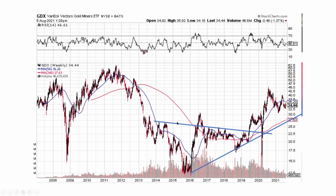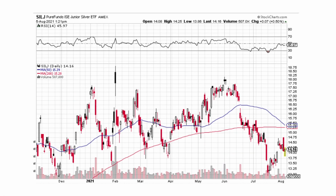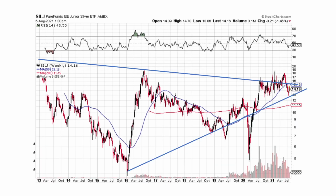Big picture view, we had this downward movement, sideways movement. We are in an uptrend right now, and that uptrend is still intact. So everything's good to go on a long-term perspective. SILJ coming on back. Nice little wick at the bottom. We'll see what the buyers got. They're going to pull out their cards and actually use them, their dollars. We'll see.